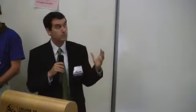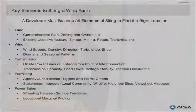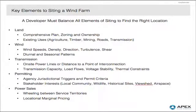So what's some of the meat on the bones? Well, as a developer, there are some key elements to siting wind projects. And I just tried to simply break it down for myself, as a compartmentalized thinker, into a few different buckets that I can keep track of. Fundamentally, on the land front, you do need to have land access and availability. So I've tried to list out just some of the key considerations for each one of these.